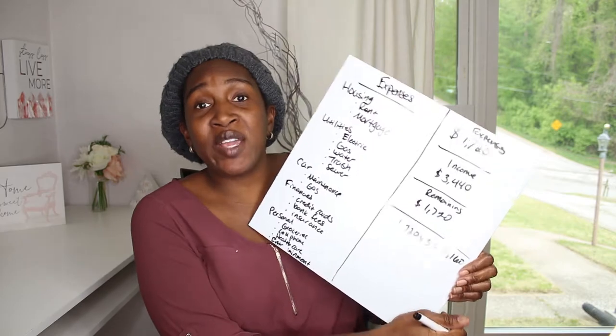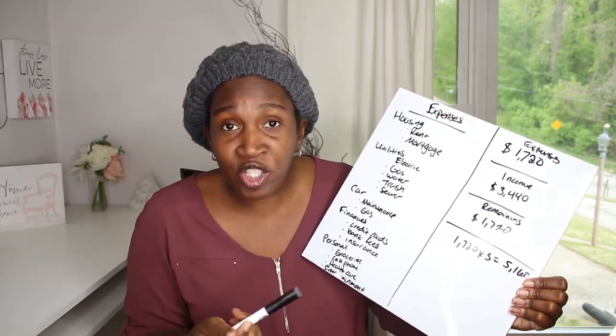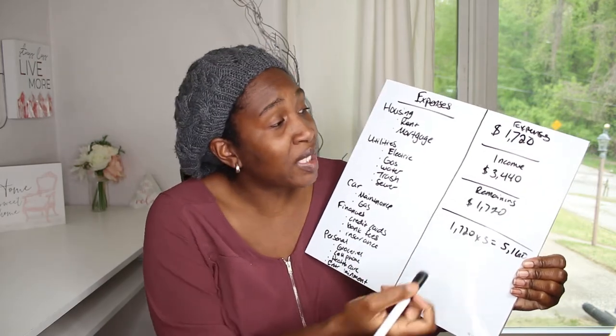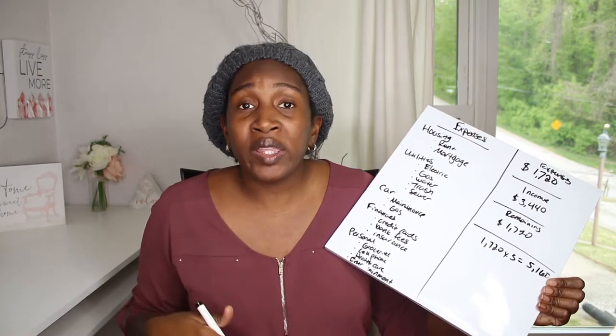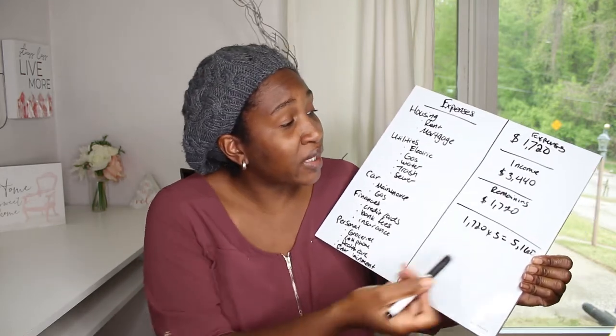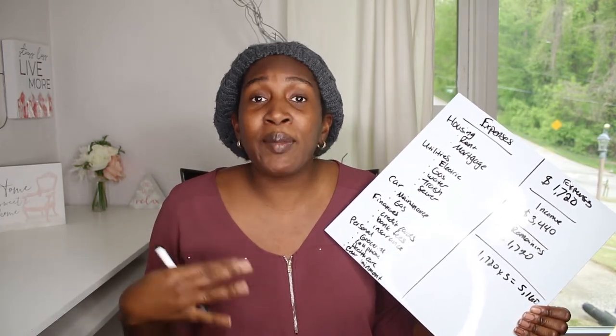How do we create a savings plan now that we know what our runway needs to be for our emergency fund? We take whatever is left over, okay, from our paycheck after we've paid our expenses. So my monthly income is $3,440. My monthly expenses are $1,720. That leaves me with $1,720 remaining of my income after I've paid all of my monthly expenses. Let's say you have $1,720 remaining of your income after you pay all of your expenses.